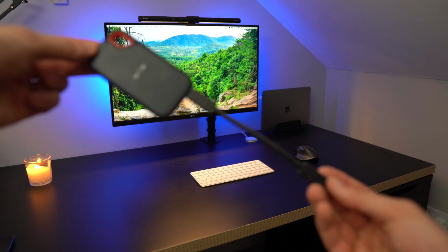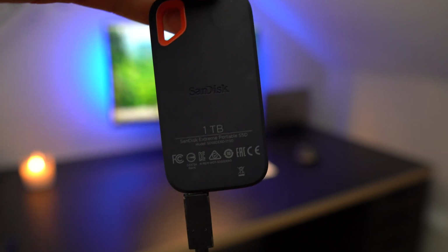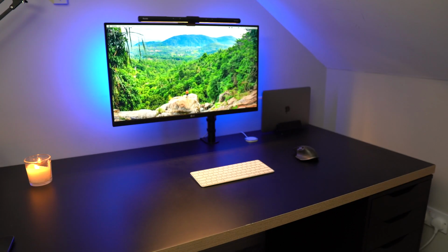I went for the base storage because I use these Sandisk 1TB external SSDs to store all my footage and edit off, so the base storage is fine. I haven't even put a dent in it. All my stuff is on these SSDs and they're quite cheap to buy off Amazon.